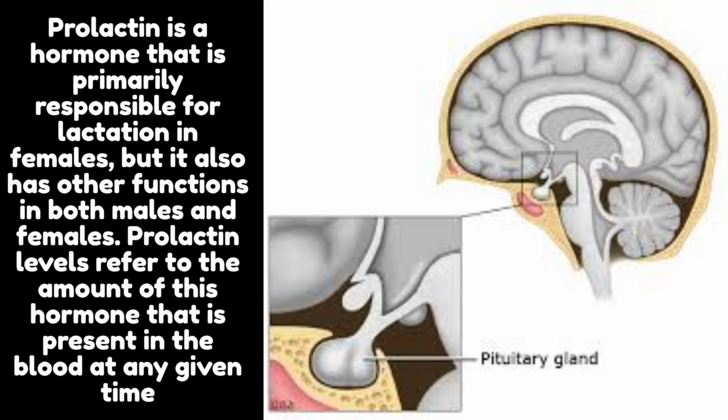What is prolactin? Prolactin is a hormone that is primarily responsible for lactation in females, but it also has other functions in both males and females. Prolactin levels refer to the amount of this hormone that is present in the blood at any given time.